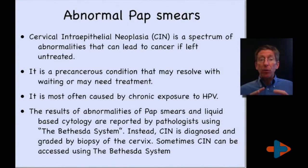CIN is cervical intraepithelial neoplasia. It is a spectrum of abnormalities that can be seen and lead to cancer. It is graded. We grade CIN. It is a precancerous condition that can sometimes resolve just by watching, especially with good nutrition and avoiding cigarettes, and it also can be progressive, so therefore it generally has to be watched very carefully. Most often it is caused from chronic exposure to HPV.